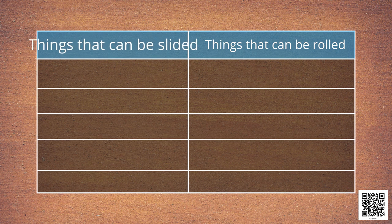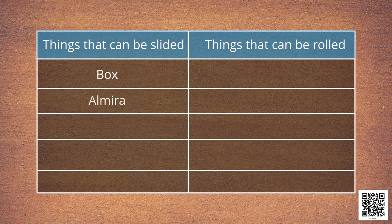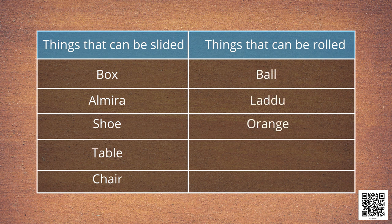Write the names of the things that can be slided and write the names of the things that can be rolled on the other side of this column. Now look, I have written the names of the things that can be slided here, like this. A box, an almirah, a shoe, a table, and a chair. And the things that appeared to me that can be rolled have been written here. A ball, a laddu, an orange, a cylinder, and a bottle.